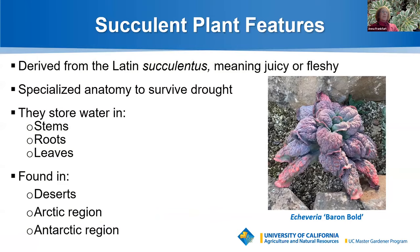So what is a succulent? The word succulent is derived from Latin succulentus, meaning juicy or fleshy. Succulent plants, including the cactus family, have a highly specialized anatomy to enable them to survive prolonged drought. They're able to store moisture in fleshy tissue in their stems, roots, and or leaves. They can be found in the deserts of North and South America, as well as Africa and Mexico. They're even found in the high mountains of the Arctic and Antarctic regions.